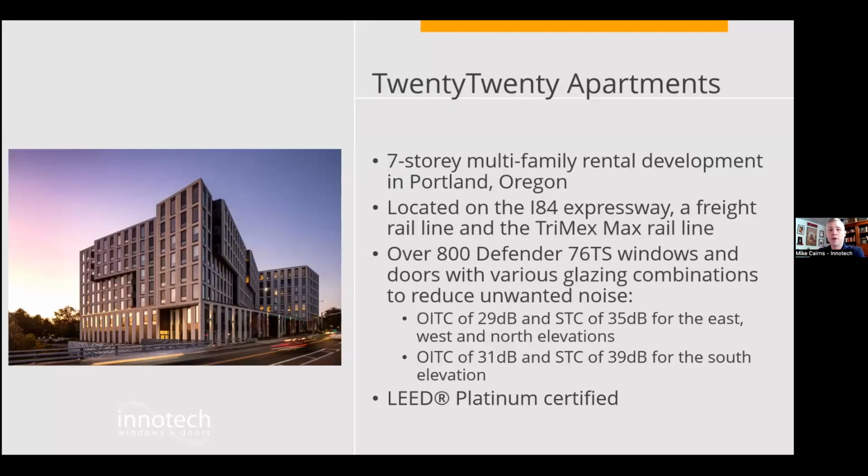The 2020 Apartments in Portland, Oregon is a 7-story steel and concrete multifamily development with 162 units. This project had 2 core performance targets: to minimize energy consumption, to reduce the ongoing operating costs for the building owner, and to maximize occupant well-being by reducing unwanted outside noise.